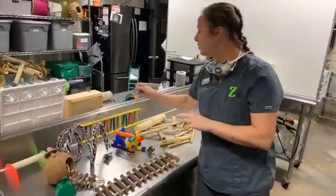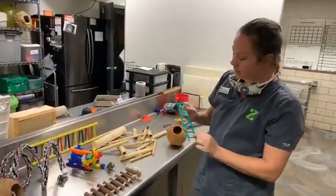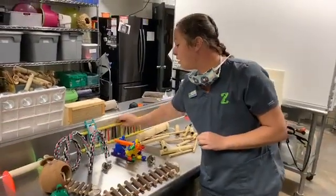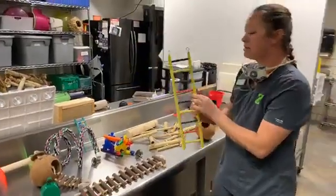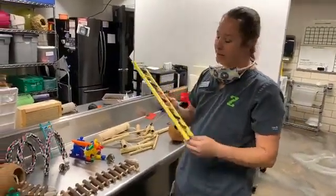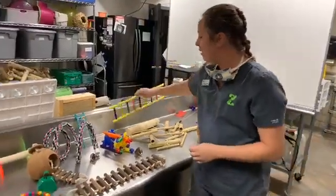So for a smaller bird, we're going to use a little tiny ladder with a little mirror. They really like to see themselves. But for like macaws and some sun conures and stuff, we're going to use the bigger ladders, because that tiny little ladder, they're not going to like that as much as this guy.